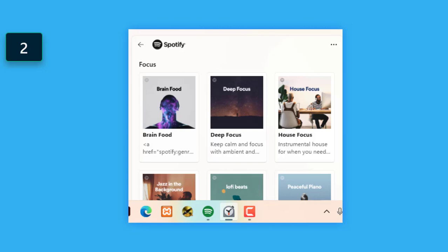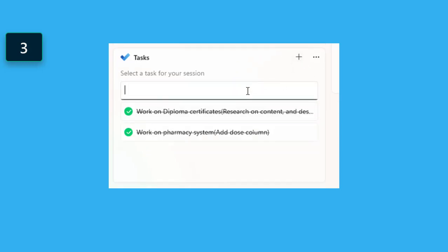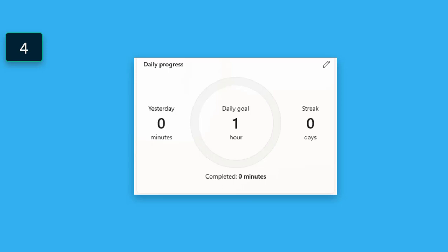Focus sessions now support Spotify. This allows you to connect with your Spotify account and find the perfect audio to help you focus. 3. Microsoft To Do. Select the task you want to work on during your focus session and check it off once it is done. Focus sessions integrate with Microsoft To Do, enabling you to manage your to-do tasks without having to switch context. Leverage focus sessions to work on your task plan for the day and make the most of it. 4. Habit building.